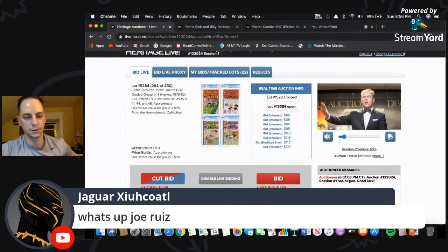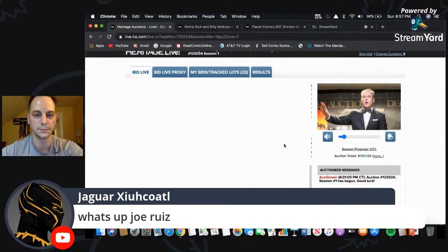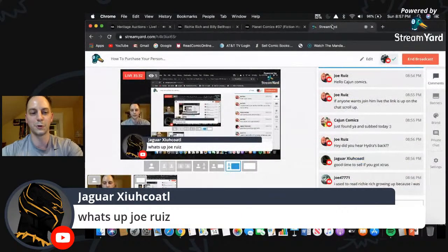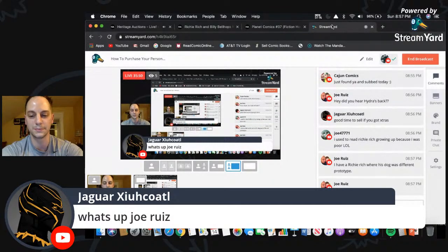$130. These are good examples of how you can get random books that most people probably won't want in their collection, but that cater to somebody's collection, and you can get them for a really good price. Like this one, you got four 9.8s that are going to sell for 130 bucks. $50. When are you going to get four 9.8s for 130 bucks? Doesn't happen every day, especially for a book that's over 40 years old. So if you can find four 9.8s from the 70s for 130 bucks, $70, props.